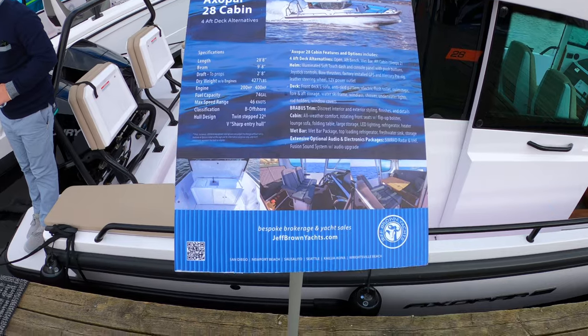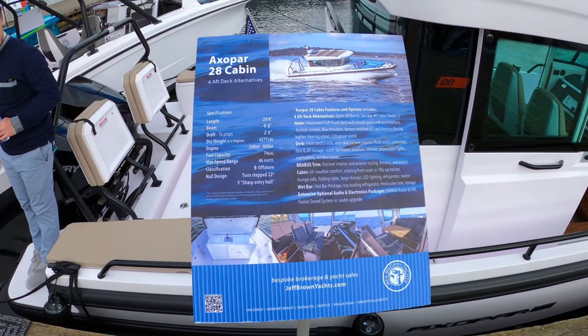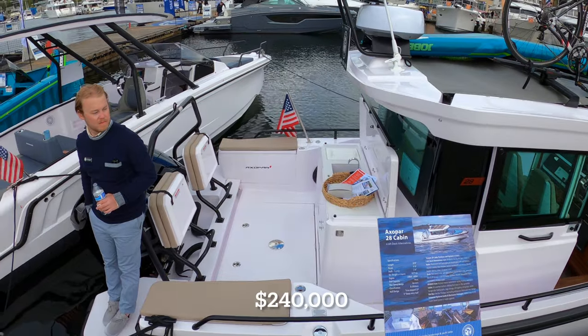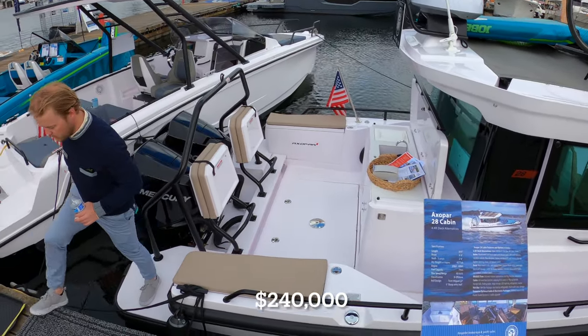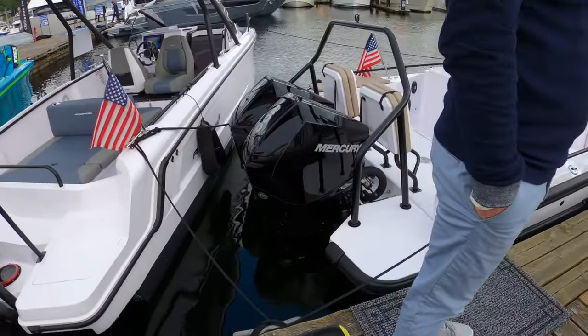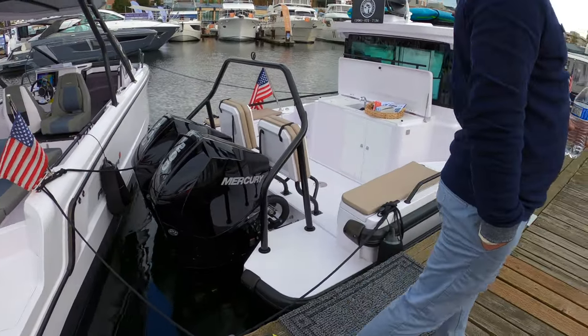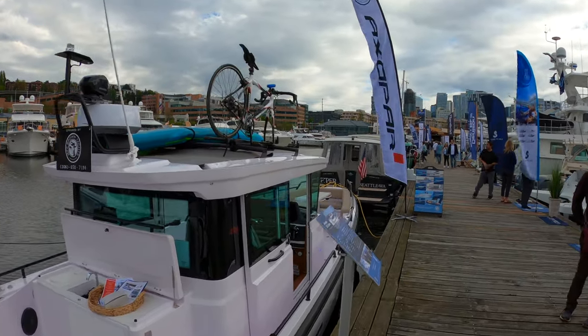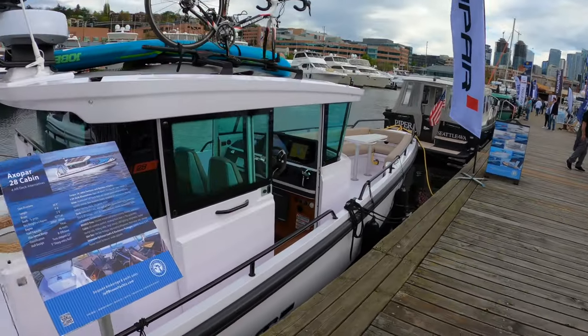What's the price tag on this one? $240. $240? Beautiful. What's it got? Two 200s. Does it come with a bike? Sure, you just gotta buy me an Uber home.